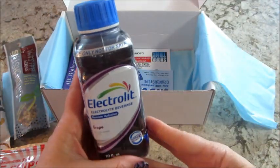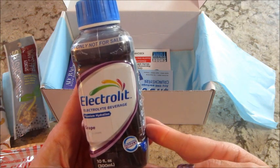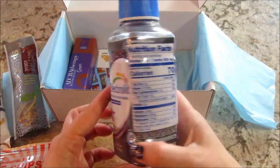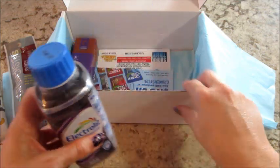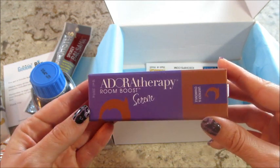There's typically a drink of some sort in here. Electrolit. It's an electrolyte beverage in the flavor grape. Cool. Then I think there's one more thing, and then we have some coupons.